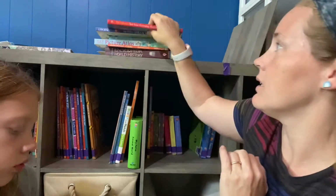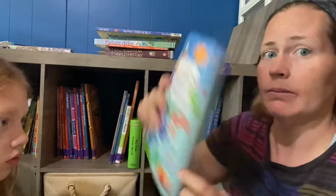There's also dictionaries, things like that. But this is our kiddos' favorite.